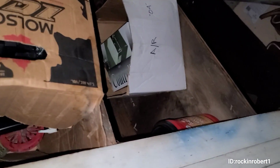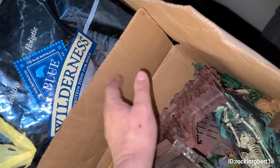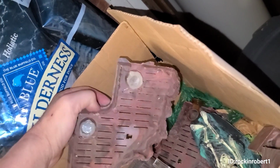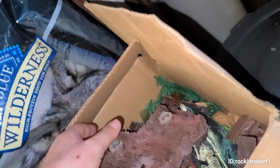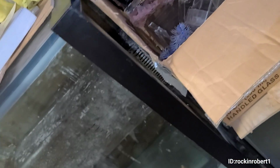I've got a ton more tank supplies in this closet here too. Now the supplies in here, I got this from somebody because their brother had passed away. But I noticed when I got all these supplies, these ones are like from the 70s and 80s. I haven't seen this in years. The guy still had old light fixtures too. I gave some of them away.